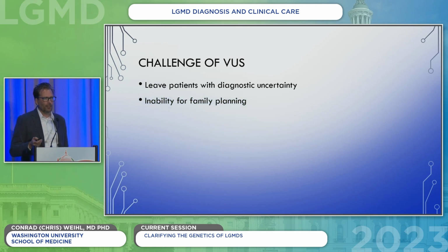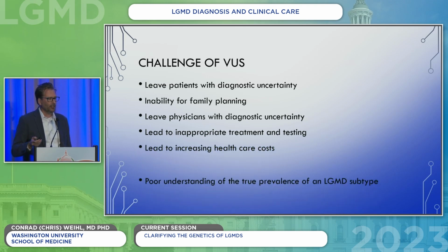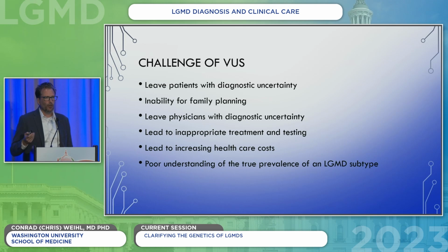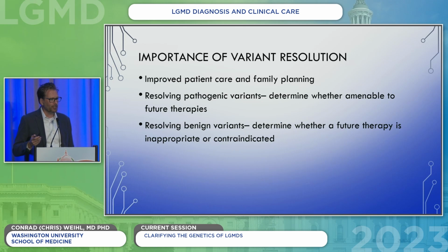And so the challenge of variants of unknown significance are they leave patients with diagnostic uncertainty, family planning issues, physicians with diagnostic uncertainty, not asking you to empathize with us, but we want to help understand what's going on as well. They can lead to inappropriate treatment and testing, increasing healthcare costs, and also a poor understanding of the true prevalence. So it's really something that we need to understand. And finally, ultimately, perhaps missing out on gene-specific therapies. And so I think this is really something that's important.